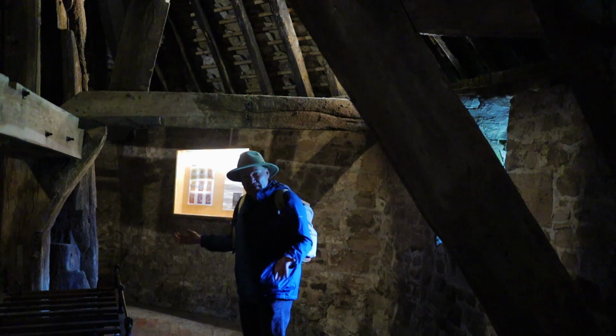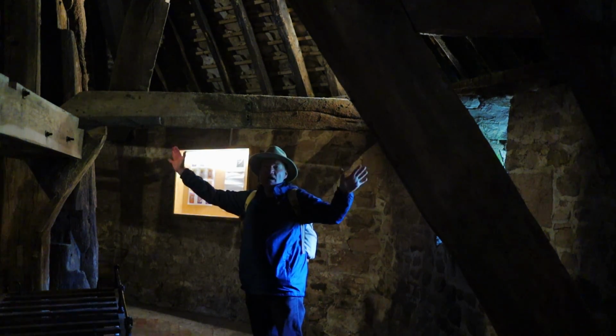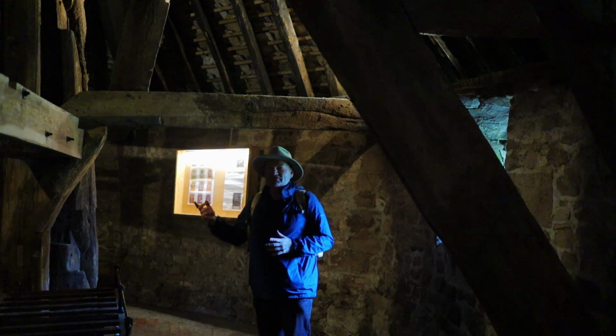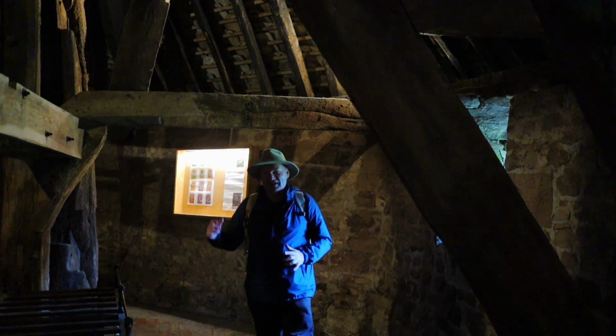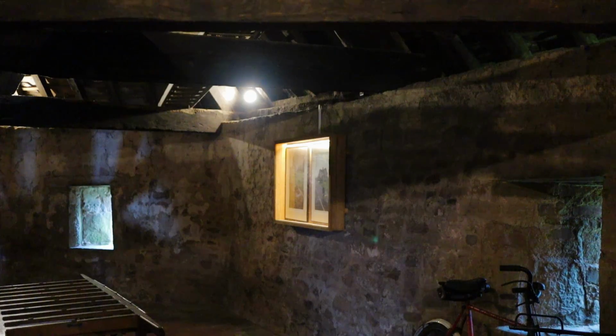Now, it's great that you can just come in during normal daylight hours to have a wander around this bell tower with this open frame construction, which is stunning. Before I carry on showing you around that, I'll keep quiet so you can hear the ticking of the clock, which provides the timepiece for those wonderful bells here.